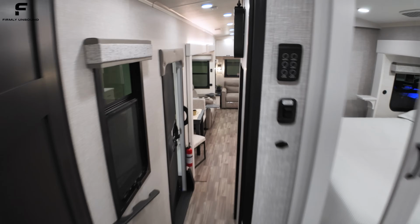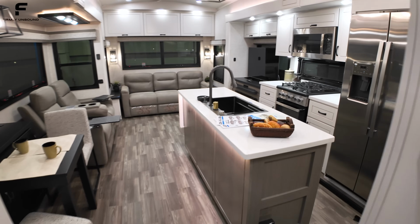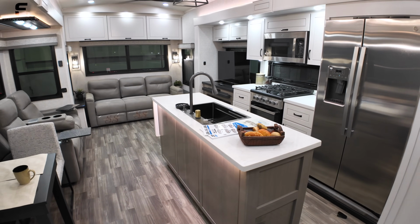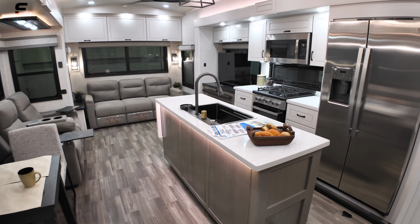Let me know what you think down below in the comments. Again, I would normally let you know a price around this time. These North Points like this typically sell around $120,000 or so. This being a new 2025, I don't have any pricing information, but that's kind of a ballpark idea.